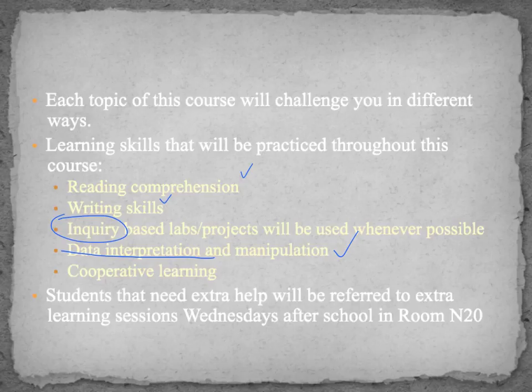And every single Wednesday after school, we're going to have one of the science teachers in room N20 for a help session, kind of a drop-in: hey, I don't understand this, or I really don't understand this whole entire thing. You can come for 10 minutes, you can come for an hour, whatever you need.